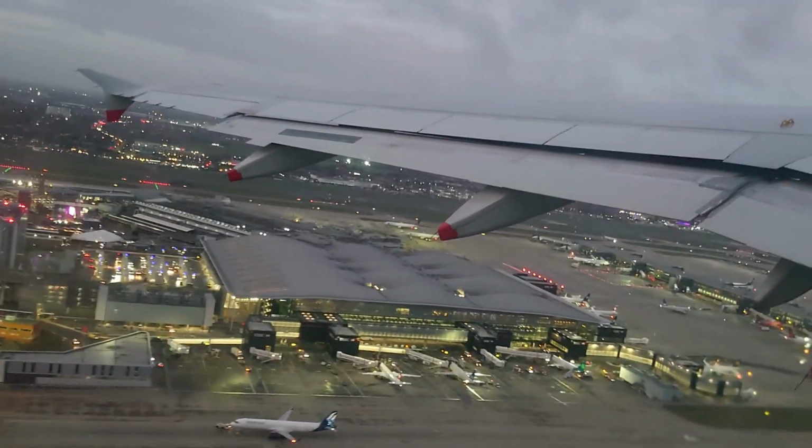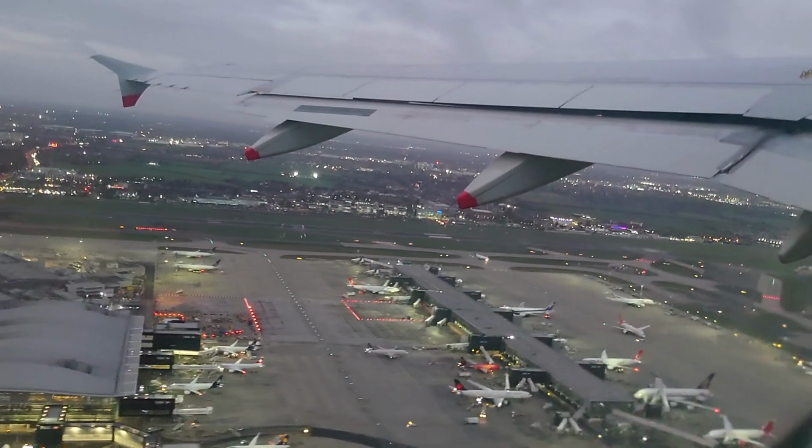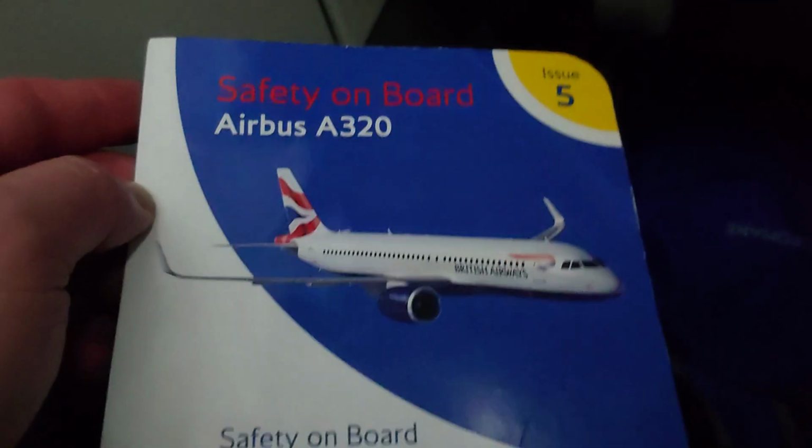And just like that, we are up and going. We will have some spectacular views to look at in a little bit, but it does not take long at all, does it, to get up and going in one of these things. If I remember rightly, the landing on this flight was extremely bouncy and bumpy. That leads me into the onboard safety entertainment.